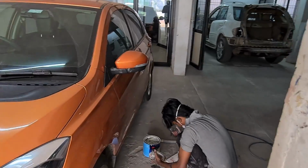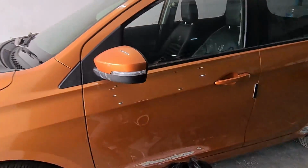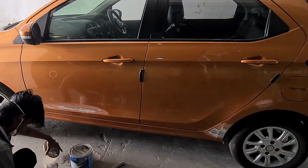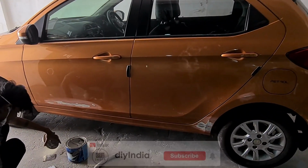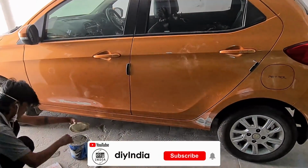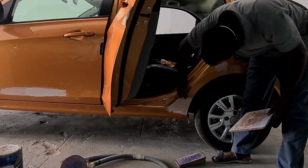Today we have another video, and this time I'm actually getting my car repainted. Not the entire car, just the left side, front and the rear door. I'm getting it repainted from a company called Tata Tiago. They are based out of Chennai, in OMR. They have a garage there, so I'm in their garage right now to get my car painted.